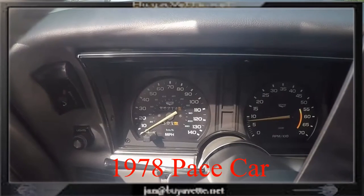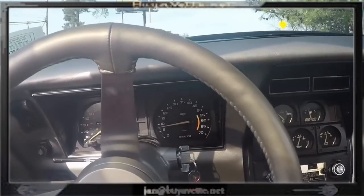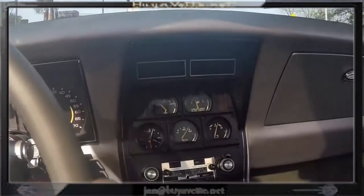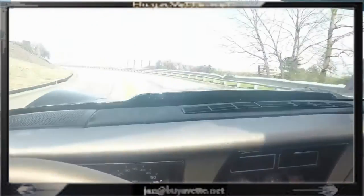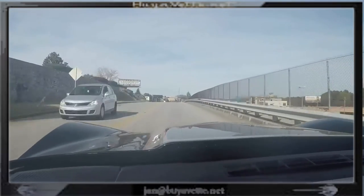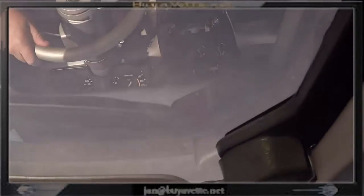Today we're going to look at a 1978 Pace car. This car is priced right at $99 and well under normal markets for a Pace car, mostly due to a non-matching numbers motor. The car overall condition inside and outside is good, and so is the underside. The car drives really well, and here you can see a glimpse of the glass top.